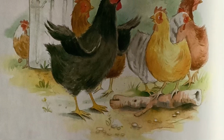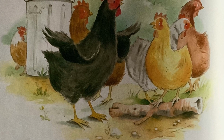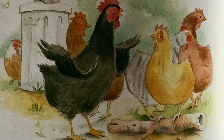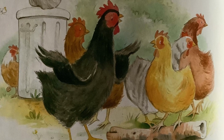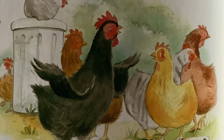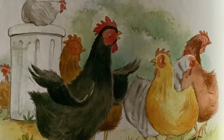Every morning, long after the rooster had crowed, the hens all waddled out of the hen house looking for their breakfast. Hilda was very popular with the other hens. She was always in the middle of the crowd, clucking about this and that.